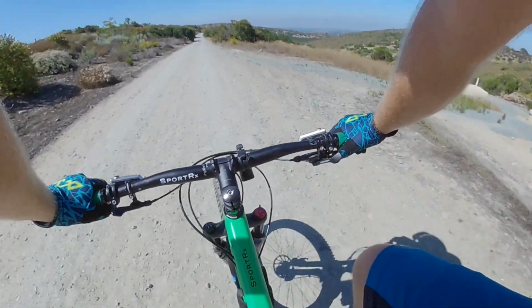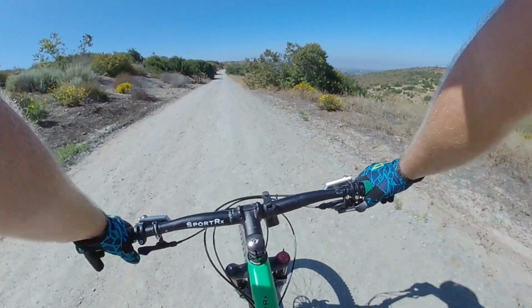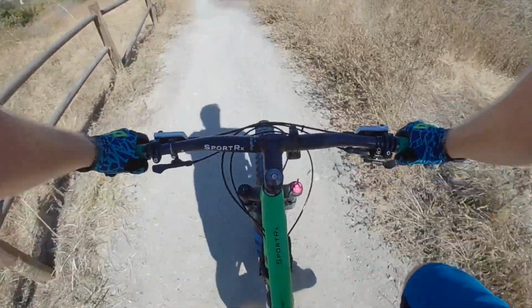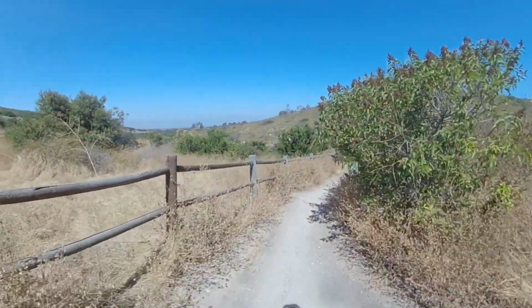Whew. This is a fire road. I'll speed it up for you, so you're not just watching me go down a fire road, and I'll bring you back to regular speed when we come to our turn. Right. And this right here is a hiking trail, so I'm going to dismount. You should do the same. Lots and lots of hikers.